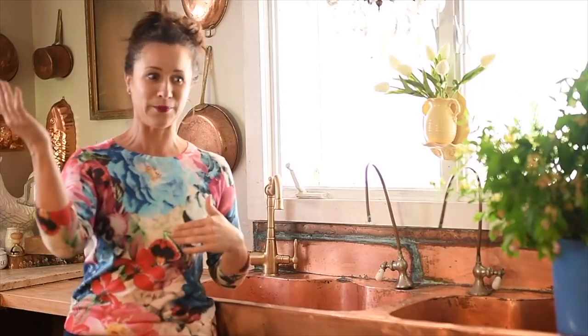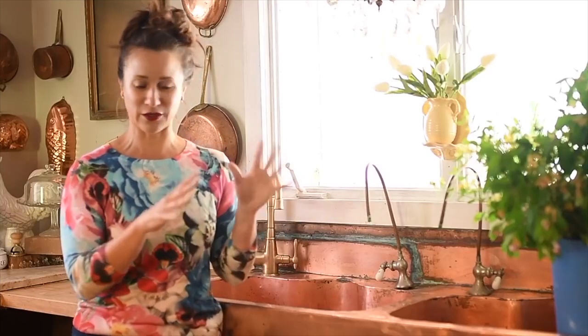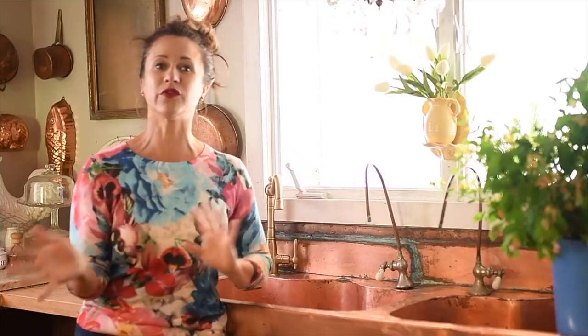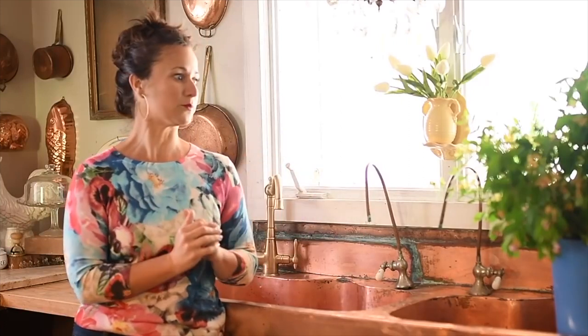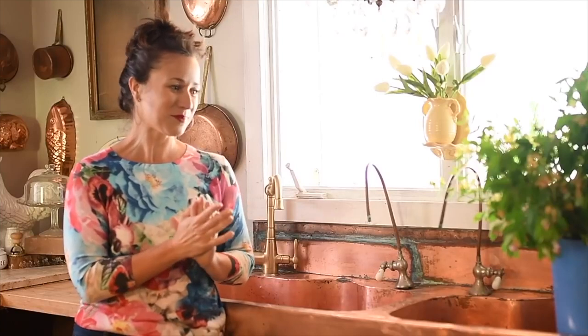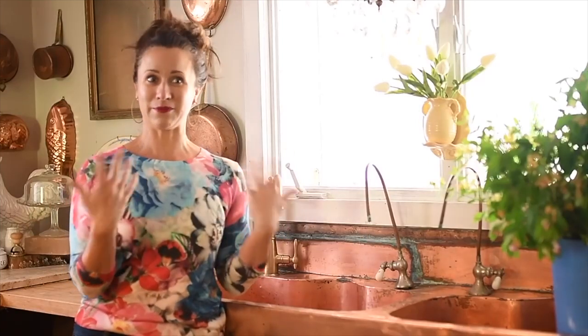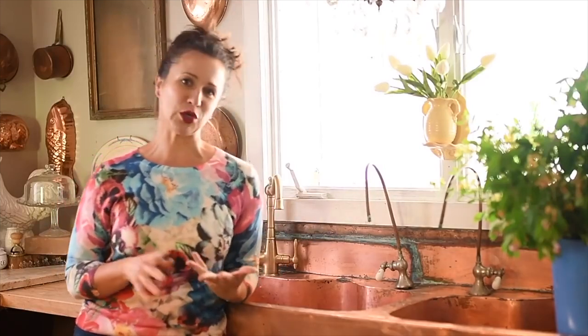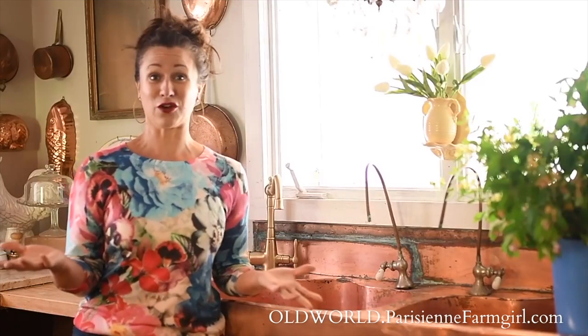So we moved up here. If you're brand new to Parisienne Farm Girl and our little Everyday Château episodes, we moved up from Chicagoland to this dream location of Door County. Ooh, 6 months ago. It's almost 6 months now. And while we were living in Chicagoland, we were renting a farm as part of our plan to move up here. And I was attending pop-up sales and barn sales and garage sales throughout the years, just gathering pieces that I thought would be fantastic in our future home someday.